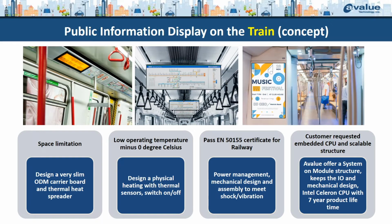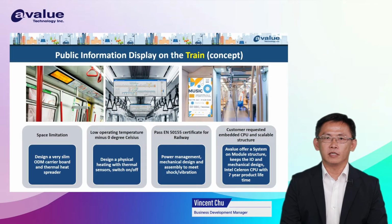First project is the digital signage on the train carriage. Customers try to mount several different sizes of LCD panels on the wall of the train carriage. There are some challenges. First of all, the space is really limited because the wall has some limitation of depth. We really needed to help the customer build a very compact motherboard with a very slim heat spreader to conduct heat outside the chassis. So the whole structure is very slim, and customers still have some space to build their other components inside the chassis.